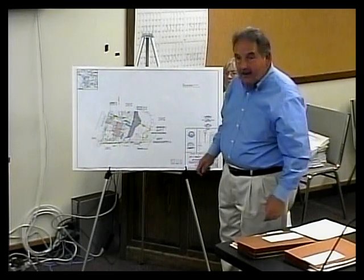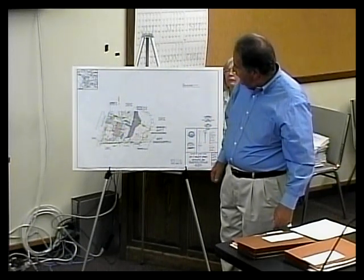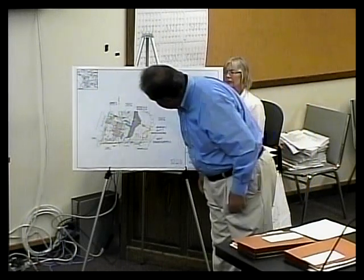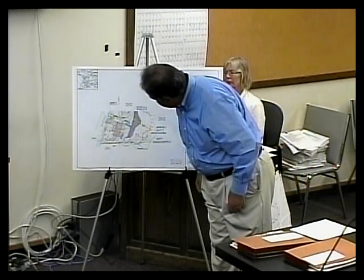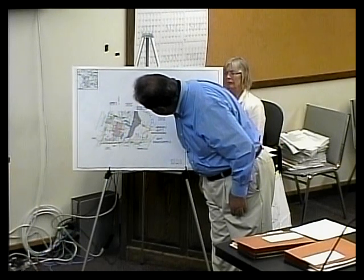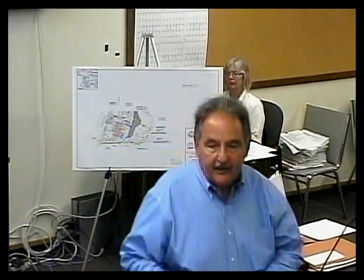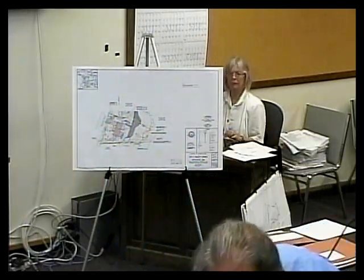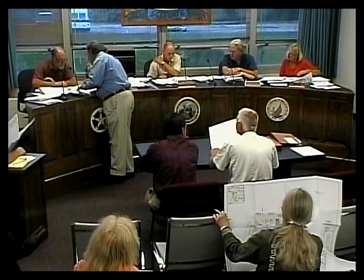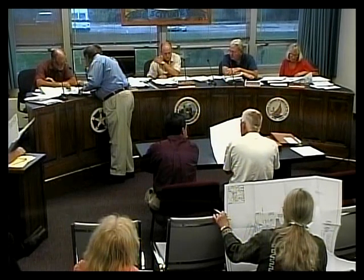I'm not so worried about that south side. But if you just look at the gradients on the northeast side, you've got 27, 26. I don't see a swale. It goes 26, 25, 24. There's a swale here. Here's the swale here. You see 26 comes up and loops around.